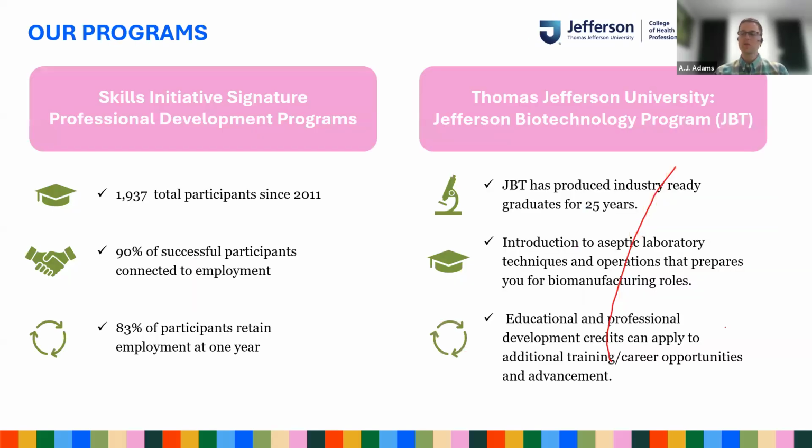So first I'm going to talk about the Skills Initiative, and I'll hand it over to Scott to talk about Thomas Jefferson University. The Skills Initiative designs and runs programs which connect you to the tools and supports needed to build a career that's meaningful to you. We've been doing this work for over 15 years. This year we'll celebrate our 2,000th participants served, and over that time, 90% plus of graduates of our program are connecting to employment. Not only are we really good at connecting graduates to jobs, but also from an employer benefit, our graduates are sticking and staying in roles for over a year. They're growing with companies, they're promoted with companies, and they're earning more money with companies.